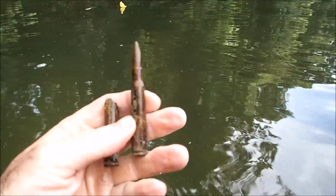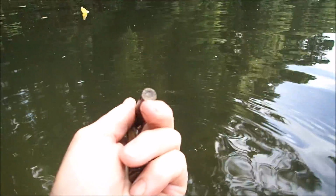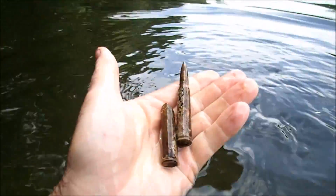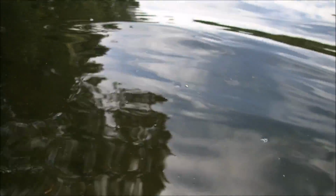This is kind of weird. I'm finding a bunch of these cartridges down there. Whole ones. It looks like there's probably one right there. Machine's going behind me. But yeah, there's a bunch of them down there. Most of them are broken open. Let's go take a quick peek.